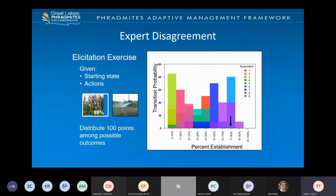So remember how I said that a lot of overlap in responses would indicate expert agreement? Well, that's not what we saw. Even the experts disagree on what would happen. This result was interesting to us and reflected the uncertainty that we were seeing in Phragmites treatment outcomes throughout the region. It was becoming more clear that we needed some sort of systematic collective learning to address this type of uncertainty.